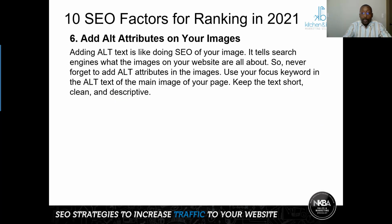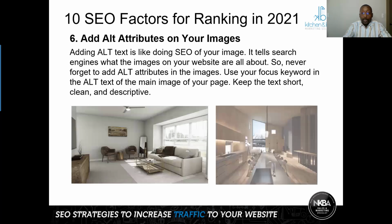Add alt attributes to your images. Now, this is important, especially for SEO, because you have to remember the bots do not read images, they read text. And so when you add images to your website like these, when you add remodeling images or whatever design or remodel you did, and you show the project and you show the results or the construction or the demolition or the end result of the project, when you have the images on your website, the bots won't know. They don't know what the image says. They don't know what it's about. So you need to add alt tags to all of your images and explain what the image is about.